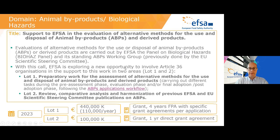Still staying in the domain of biological hazards, we also expect to have a call for the evaluation of procedures around animal byproducts. The title of the call will be Support to EFSA in the evaluation of alternative methods for the use and disposal of animal byproducts and derived products. We expect here 2 streams of work, 2 lots. One will be focusing on the preparatory work for the assessment of those alternative methods and disposal methods of animal byproducts and derived products. This, in essence, will be a support to the working group of EFSA on animal byproducts and to the corresponding panel.